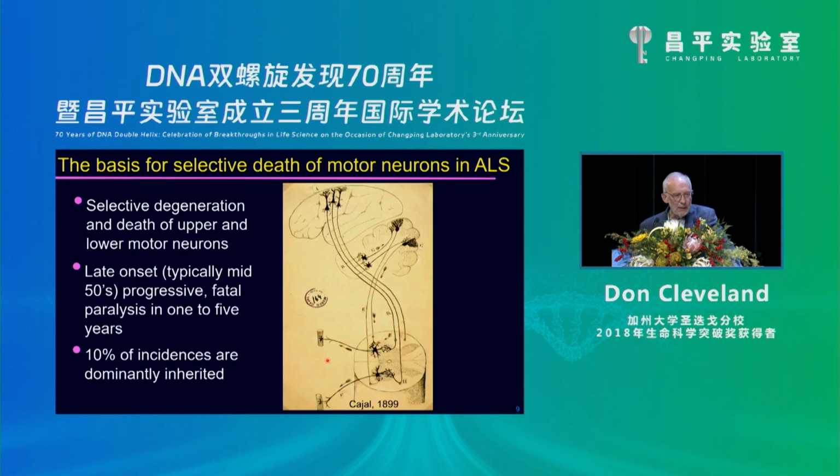Okay, so the disease we started with is one called Amyotrophic Lateral Sclerosis, or ALS, or for the Brits, motor neuron disease. The salient feature of that is the premature degeneration and then death of upper and lower motor neurons. The paths of those neurons were traced by the great Ramon y Cajal more than 100 years ago, with the upper motor neurons sending their axons down the spinal cord to synapse directly, or more frequently indirectly, on the lower motor neurons, whose job it is to innervate the muscles and to trigger contraction.